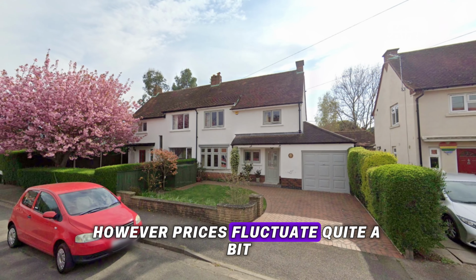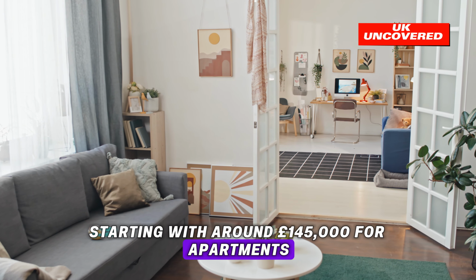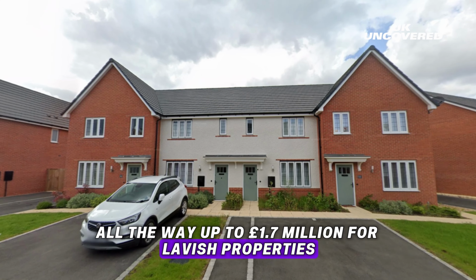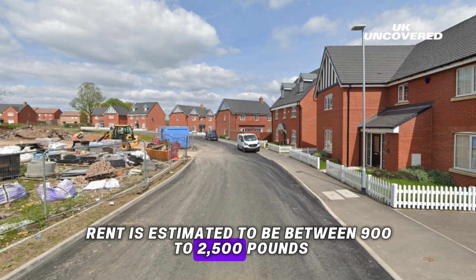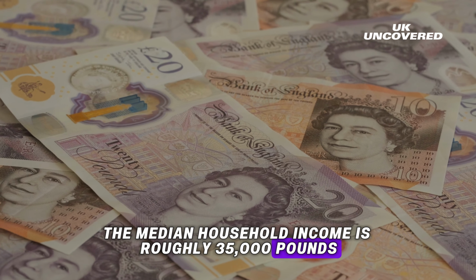However, prices fluctuate quite a bit, starting with around £145,000 for apartments all the way up to £1.7 million for lavish properties. Monthly rent is estimated to be between £900 to £2,500. The median household income is roughly £35,000.